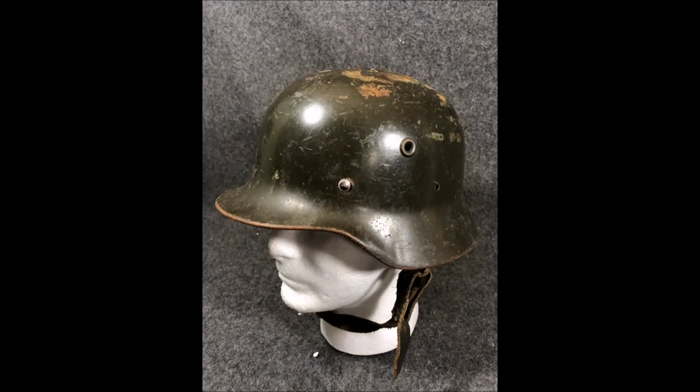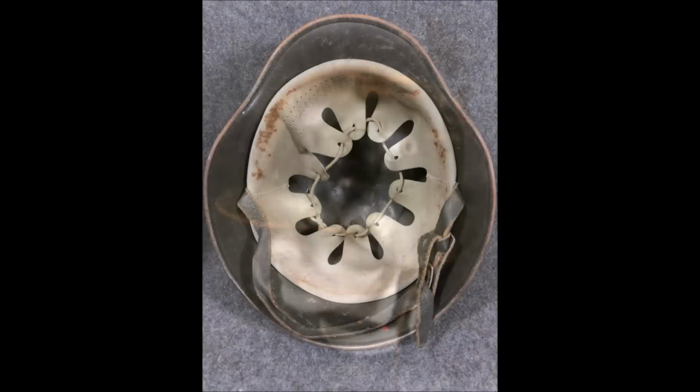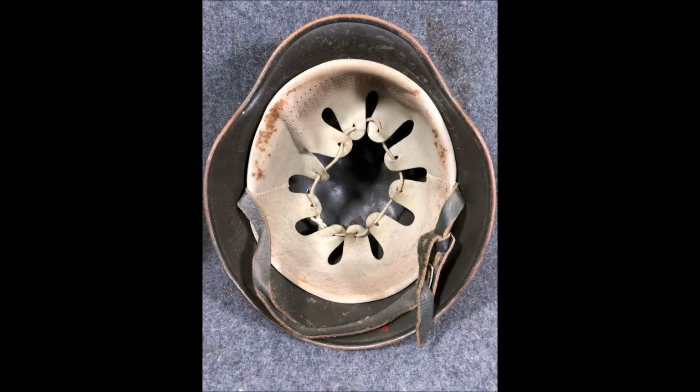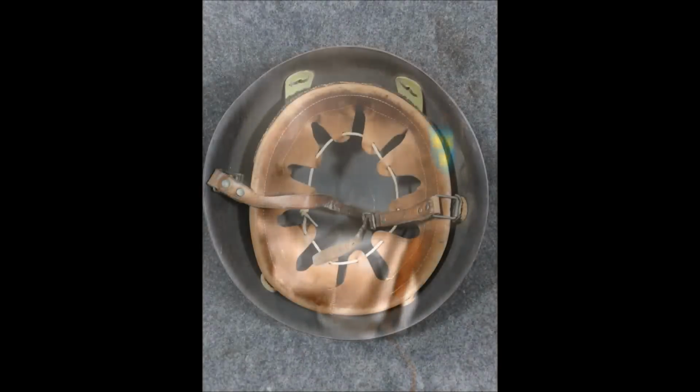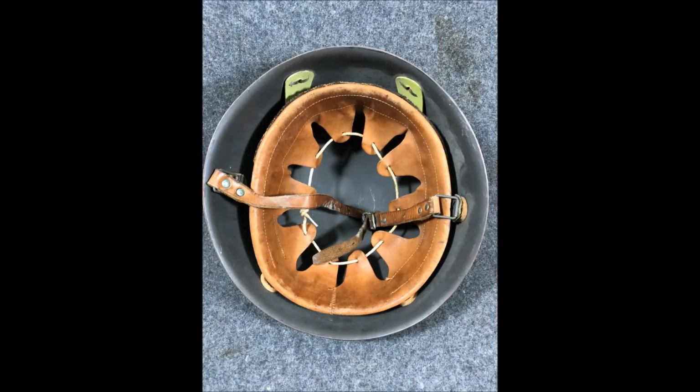Here we've got the Finnish model 1940/55. These were used for a long time until they started using the Swedish M37 style in the 1960s. There's a liner there. Now we're back to another Swedish M37, but I don't know what this is all about, because check out this liner. I've never seen a liner like that on a 1937. So that's why I put it in its own little category.